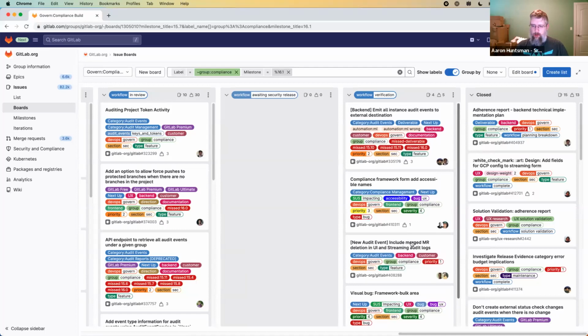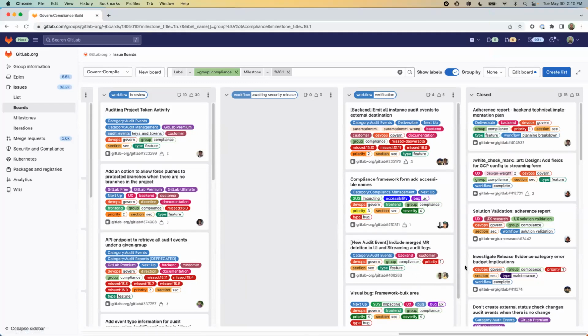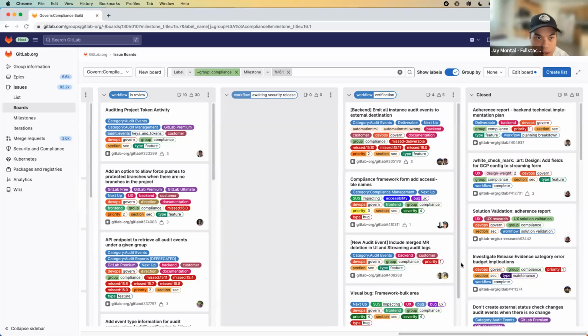Yeah. Let's see. Okay, new audit event include merged MR deletion in UI and streaming audit logs. Jay, do you have an update on that? Yeah, I remember I was validating that before PTO, but I didn't see any updates on that. I'll check that later today to see if there were some updates pushed, because there was a minor issue.